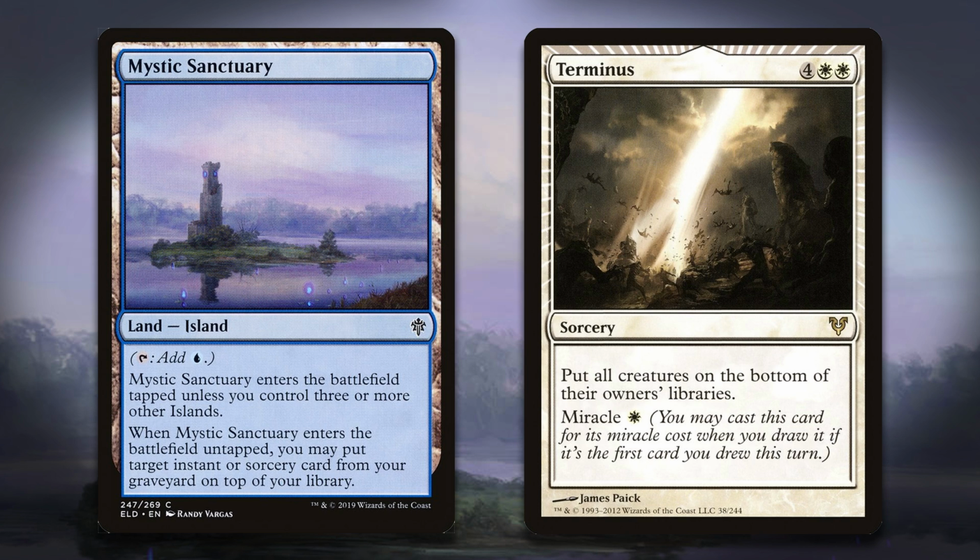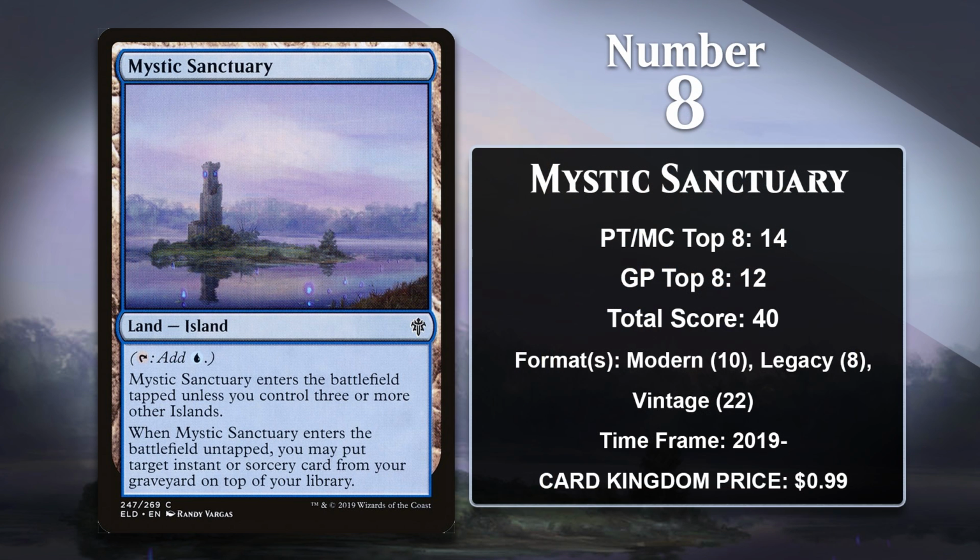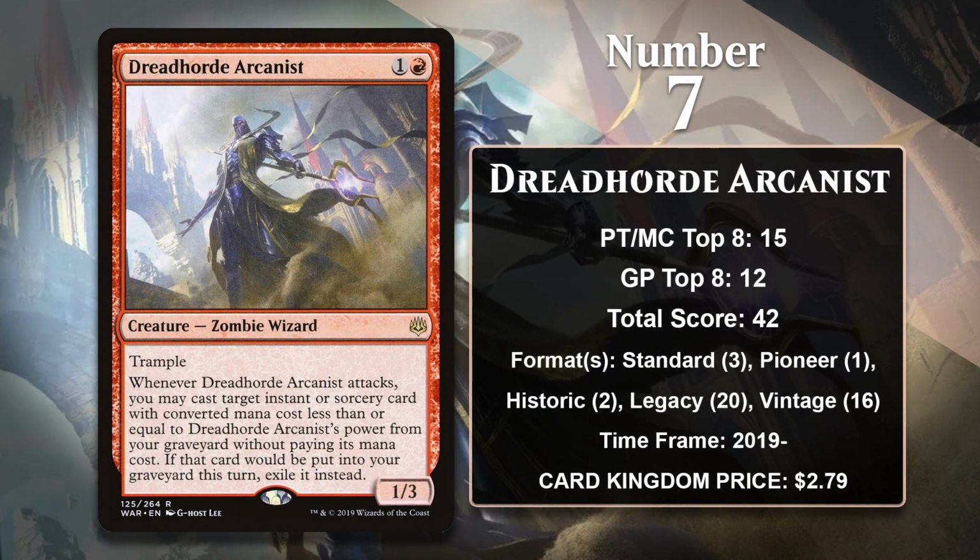It's pretty close to a staple in blue Vintage decks too. It's going to continue to gain points in the Eternal formats, and the sky may really be the limit for Mystic Sanctuary's score. At number 7, it is Dreadhorde Arcanist.